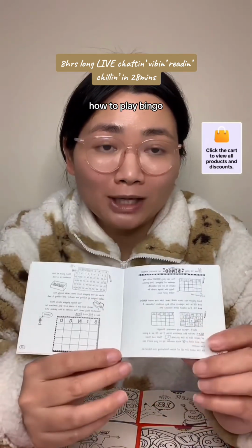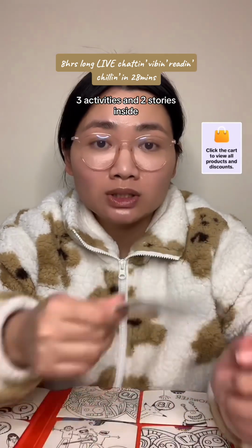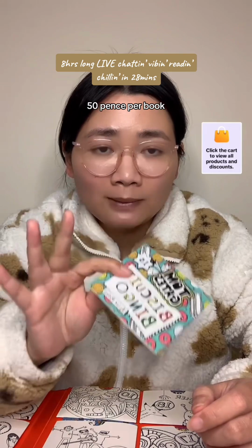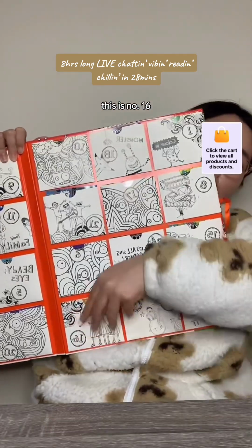Ah, and how to play bingo, a bingo game. Fabulous. You know, a mini little book, 3 activities, and 2 stories inside. How nice. 50 pence per book. What are you thinking about? Better than chocolate for kids. This is number 16.